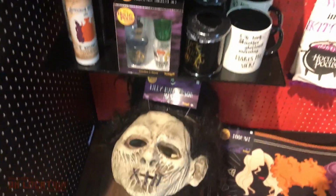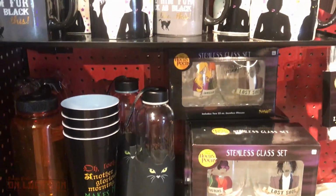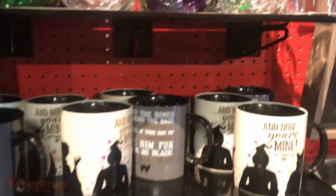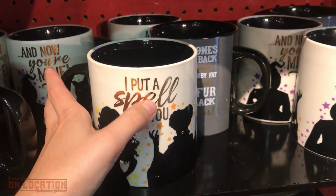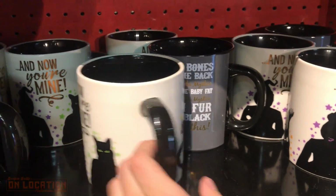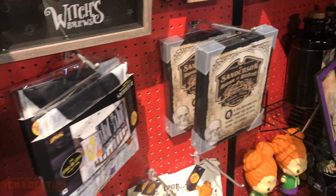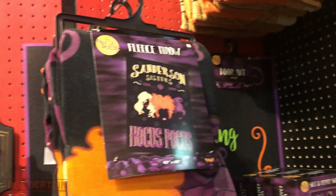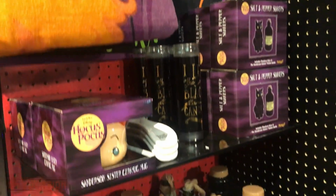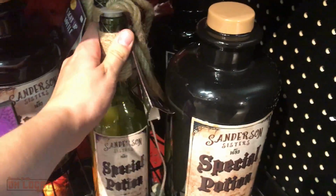Oh, this area is all Hocus Pocus. Ooh, I loved it. Not to be basic, but I definitely love that movie and grew up with it. So, one of my favorites. That's absolutely a classic Halloween movie. Oh yeah, those mugs were really cool. They got masks and signs and mugs and towel. No, that's not a towel. That's a blanket. Oh, I love bottles. Those are really cool.